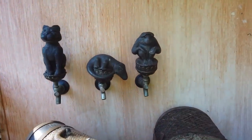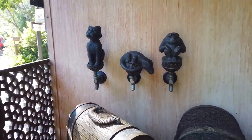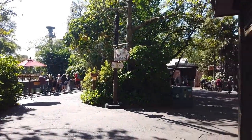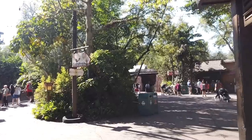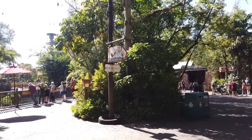Just look at these beer tabs. Why is this park so beautiful? This beer cart's closed, obviously, but those are beautiful. Anyway, just finished the jungle trek. A lovely walk, as always. I know a lot of people skip over the animal trails, but I really think they're a nice addition to your day, especially when you're having just a nice, leisurely Animal Kingdom day.